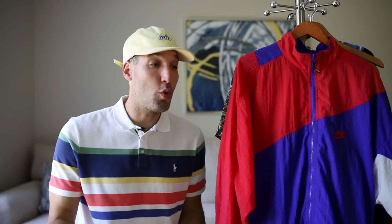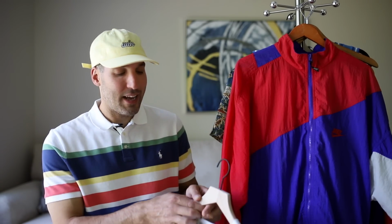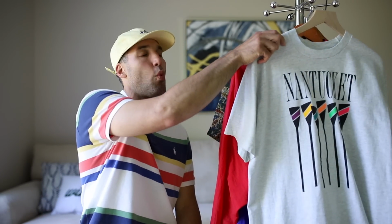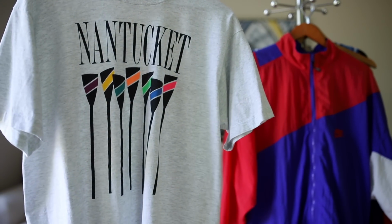Some direction for you. Think about a location. Think about somewhere you go every summer. Maybe it's a family vacation. Maybe it's a vacation you have planned that you haven't been, and search for a vintage tee for that location. An example, I go to Nantucket, you know, every year, maybe every other year or so, and it's one of my favorite places to go. It's an island off of Massachusetts, by the way.